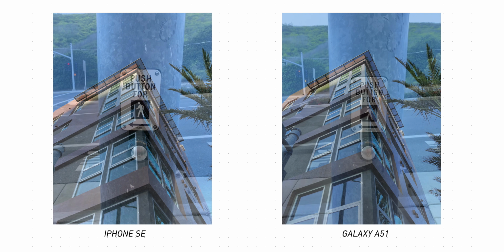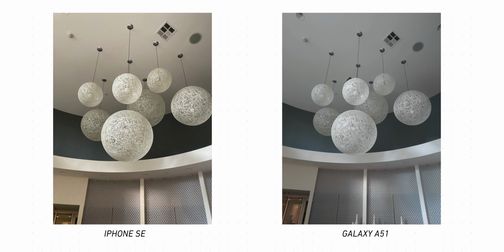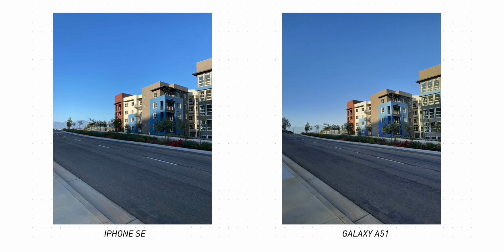So on the A51 side, and Samsung typically, photos tend to have a lot of contrast. The colors kind of pop right off at you. It's not the case here with the A51, and I think that's kind of a good thing. Both phones are pretty similar side by side in good lighting.